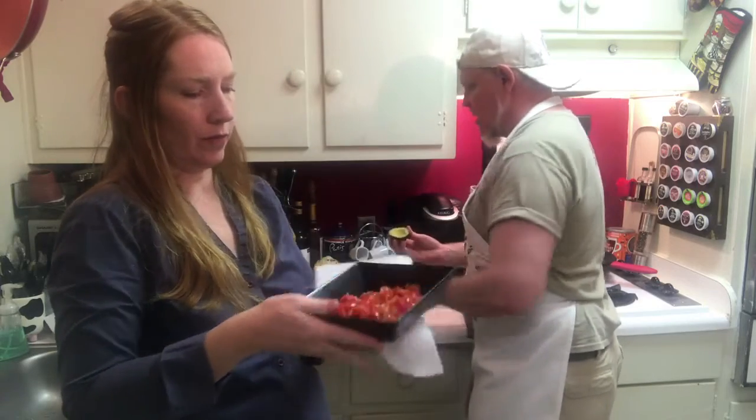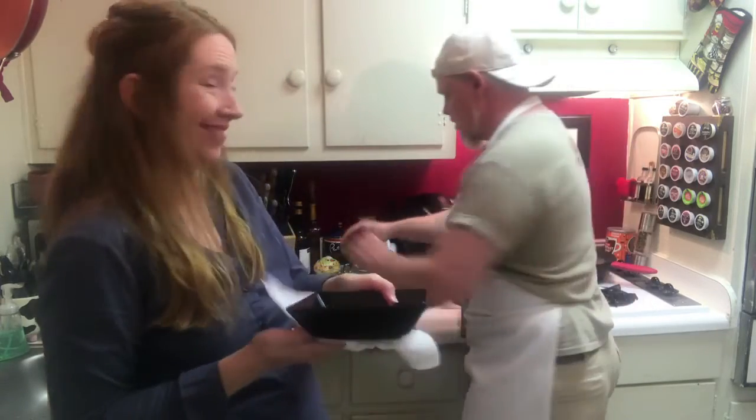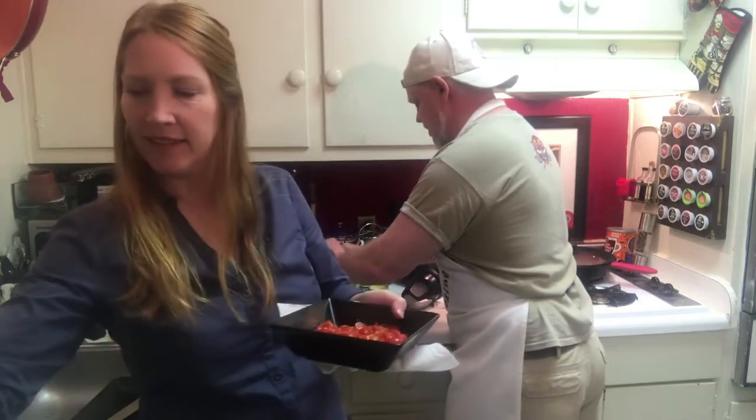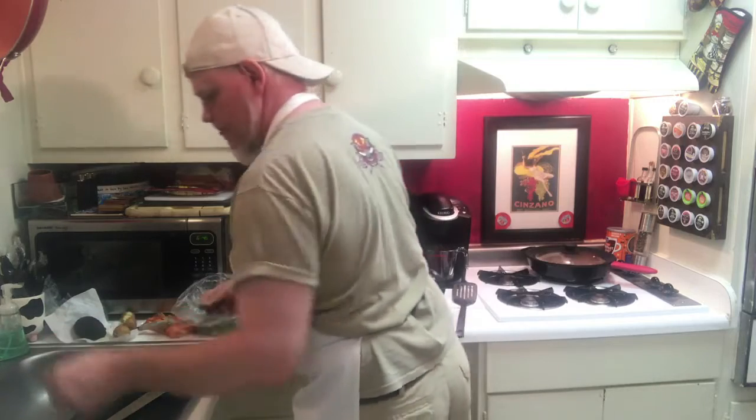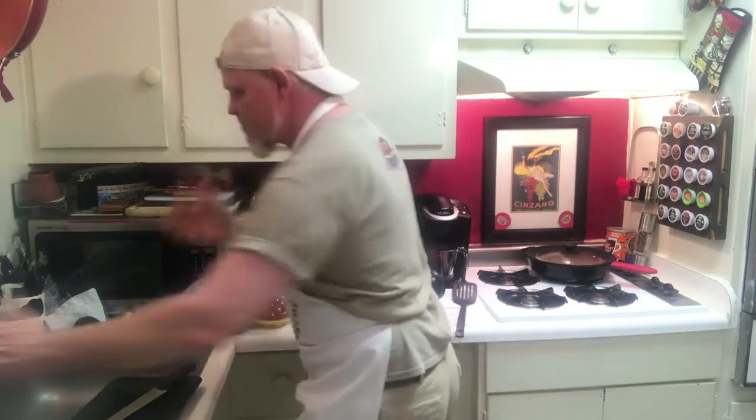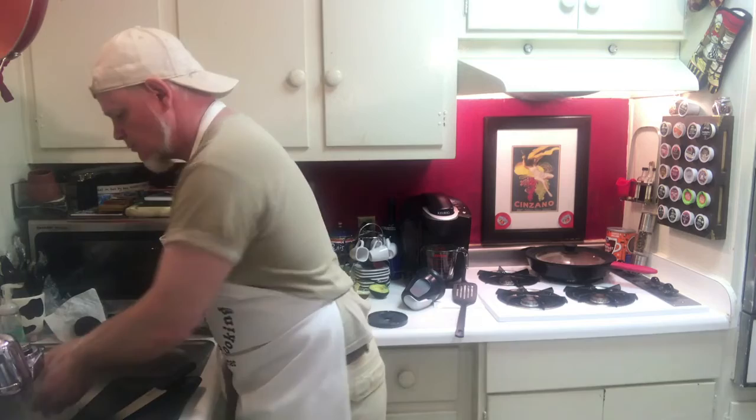Okay. Fresh guac. You just put in avocado, main ingredient. I'll be back. Oh, hey, where's my lemon? It is in the fridge. Un momento, por favor.